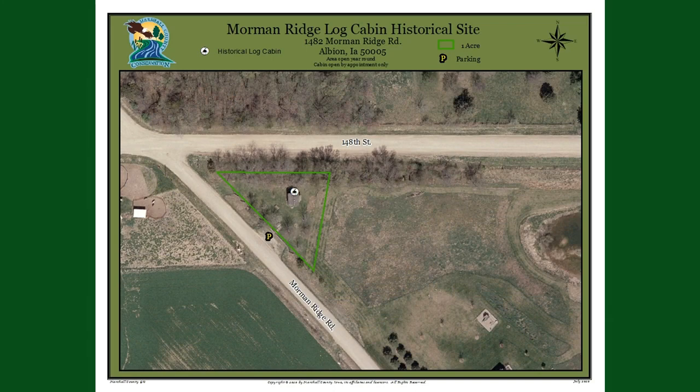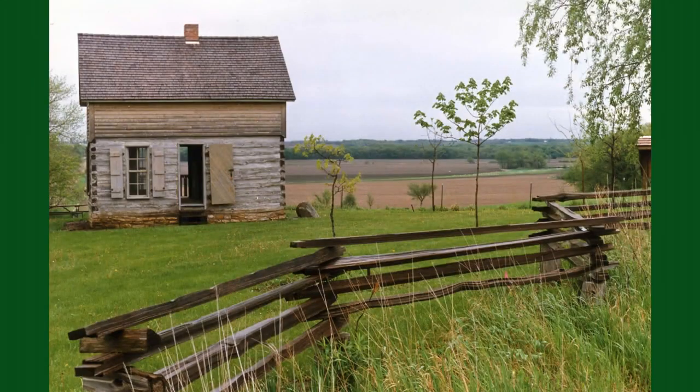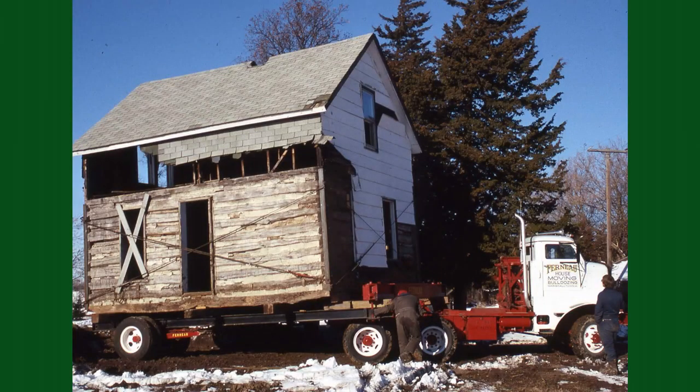This log cabin was built in 1856 by William C. Ruddock with his wife Absolute, and the 16 by 20 foot cabin was donated to the Marshall County Conservation Board in 1989. This log cabin is not furnished and it is always locked, but it is open for tours and appointments can be made for recreational use. This cabin is located 6 miles northwest of Albion.